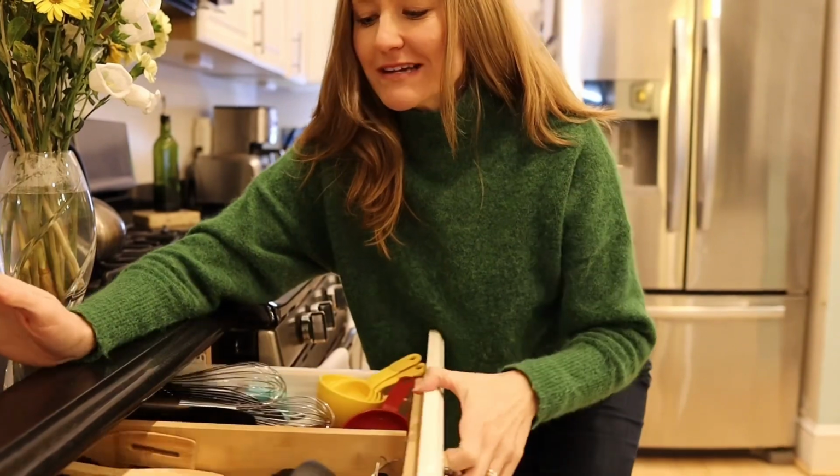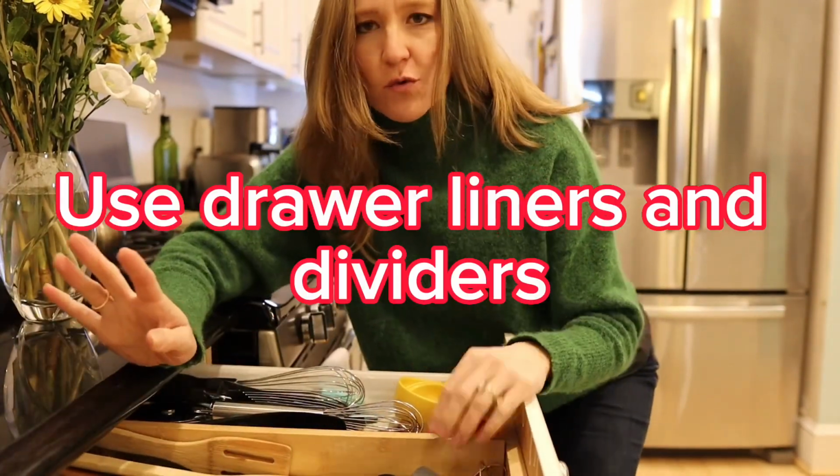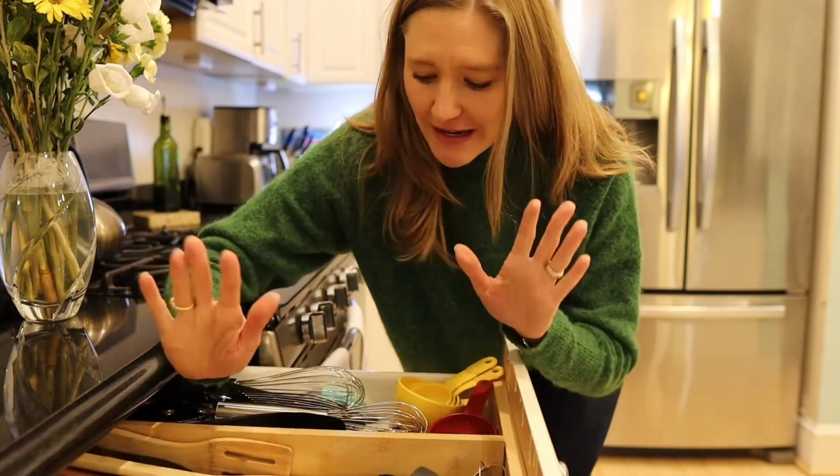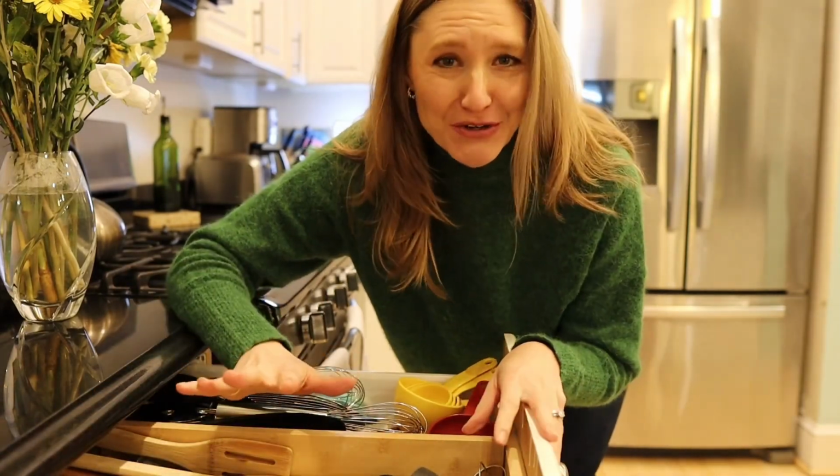So my next tip is about your drawers. I really like to use drawer liners and drawer dividers or drawer organizers. These are my utensils. I know there are a lot here. Let me just show you what I've got.